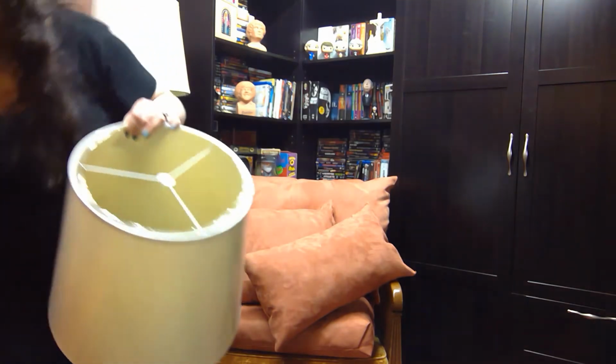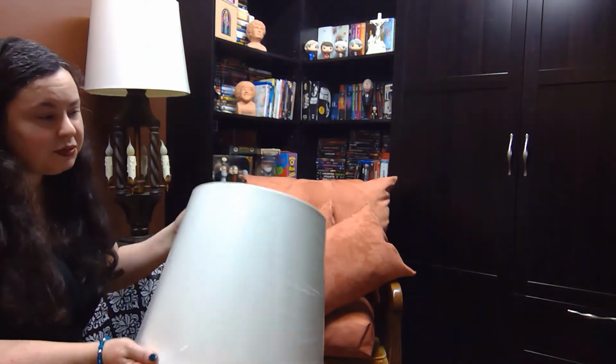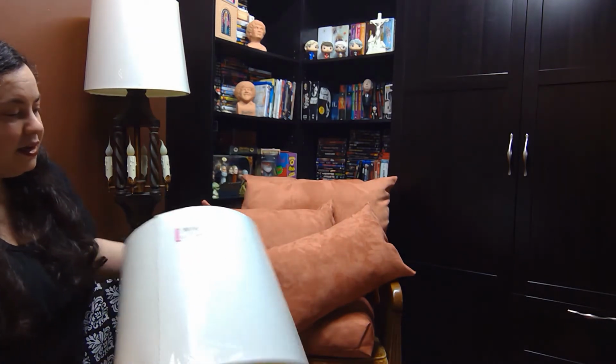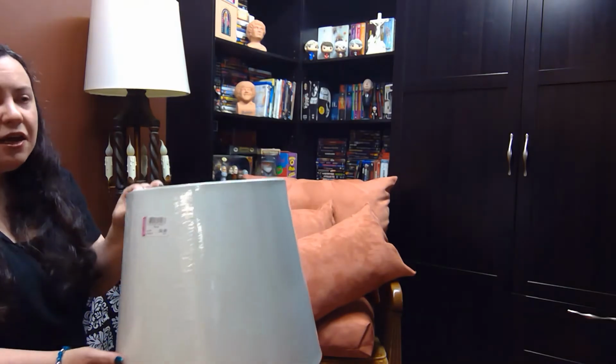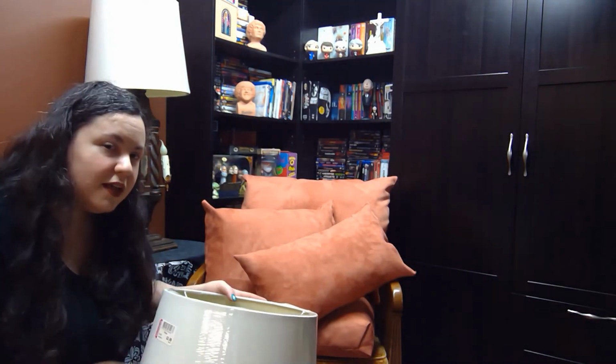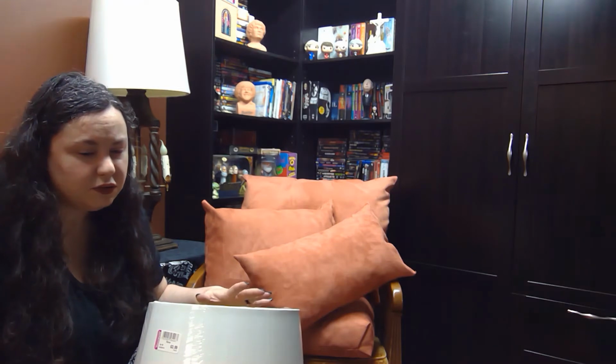And you may notice, however, these lovely plain white shades. $4 a piece for these shades. The lamps came, there we go, now you can see me. The lamps came without shades, and I looked and looked around for the real barrel vintage kind of shade. And it was not there.